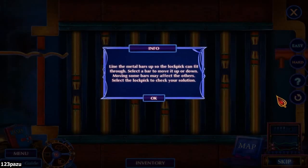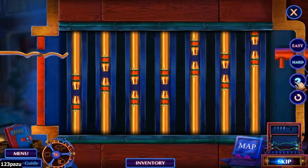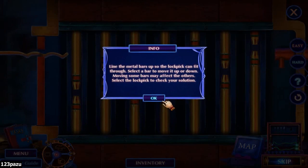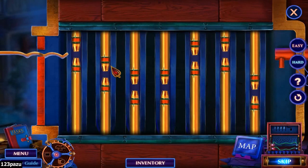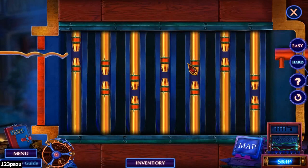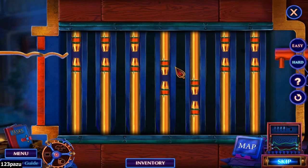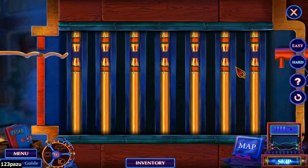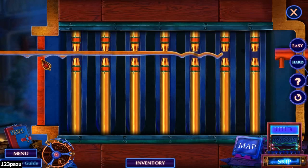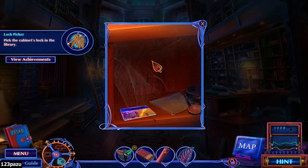Line the metal bars up so the lockpick can fit through. Select a bar to move it up or down. Moving some bars may affect the others. Select the lockpick to check your solution. Okay, we are playing hard mode. So, they have to line up. Right here at the top. All the pins. And I think we are done. Are we done? And it worked! Yes!